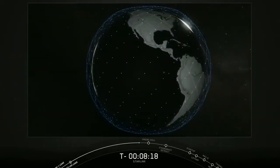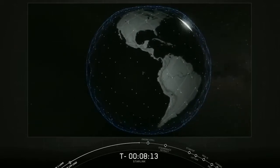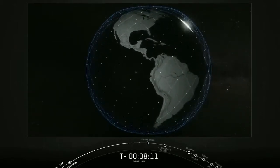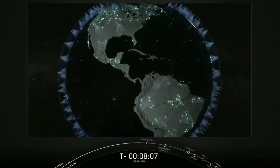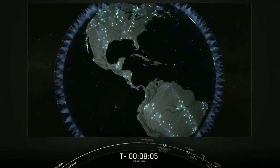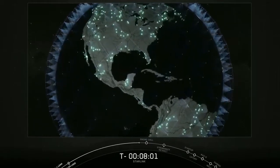Here you can see an animation that represents how the Starlink constellation operates. Again, you have a high number of satellites in constant motion covering all parts of the globe. And since they're so low to the Earth, the latency or the delay from the signal going from the ground to the satellite and back down to the ground is much lower than a geostationary satellite.